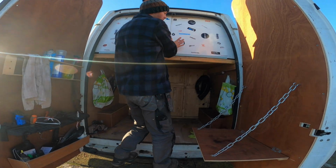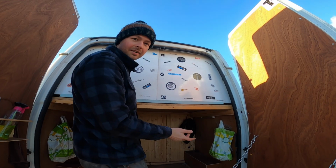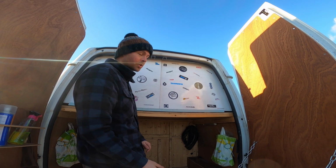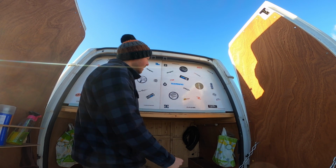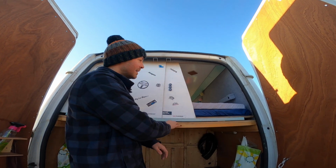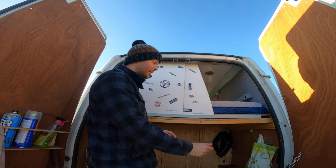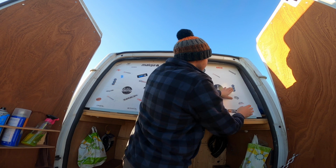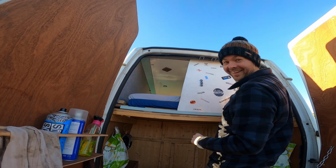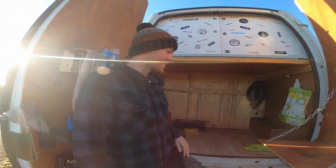In here I block this off because I don't like to have it open when it's raining, because it's always raining. Your stuff just gets soaked, your pillow, etc. And also when you're up north, it's midges. They just get in when you're putting the bikes in, and you don't want that, trust me. So yeah, just a wee slidey door. Pretty cool design. I'm very proud of it. Love it. So that's my garage.